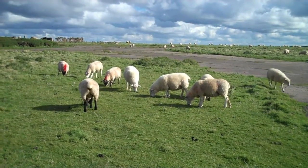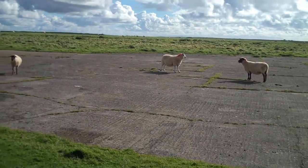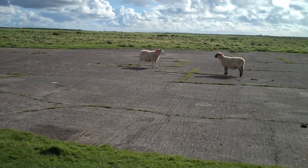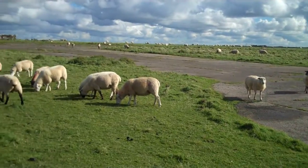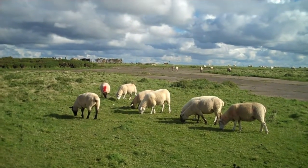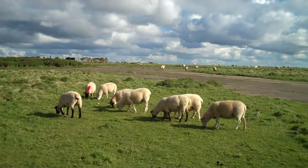Okay, trick question. What is this? Is this a sheep field? There's a mad sheep coming at us. Or an airport? Yeah. This is actually an abandoned RAF runway out here on the tip of the coast of Wales. Now it's home to the Pembrokeshire Coast Trail and about a gazillion sheep.